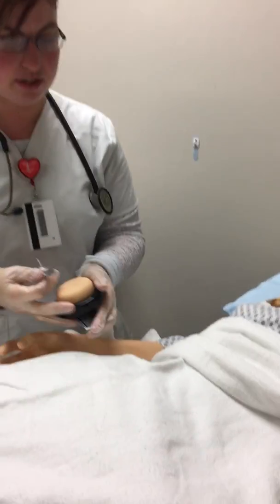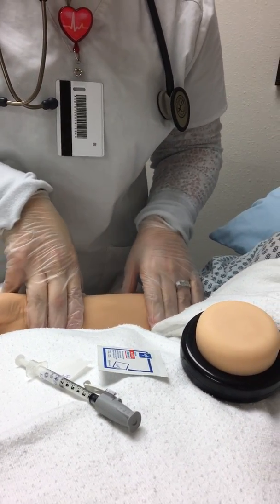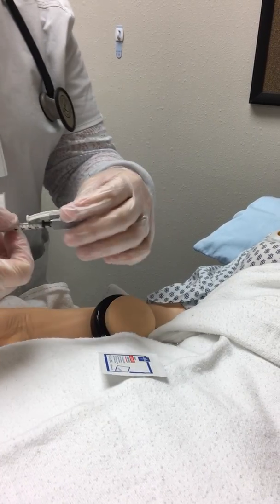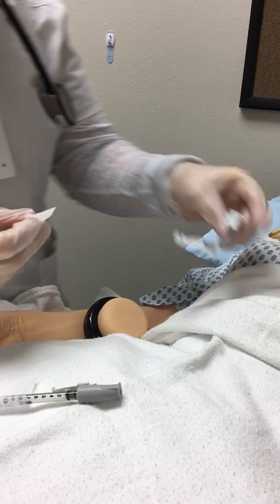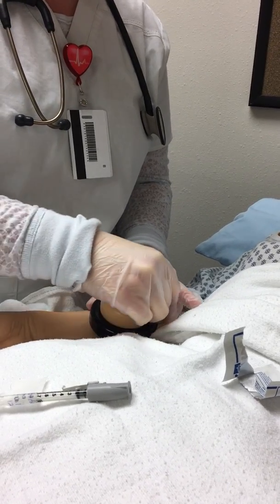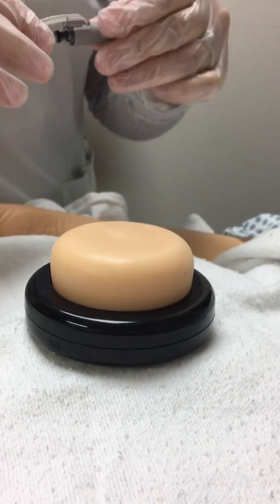So we're gonna want to go approximately 3 finger widths here, and you want to go in this area. And again, we're only going to be going to the epidermis, so there shouldn't be any bleeding. And then we're going to want to cleanse the area first. And we're going to start in the middle in a circular motion and go all the way to the outer edge. Perfect. I'll do it right there for you.